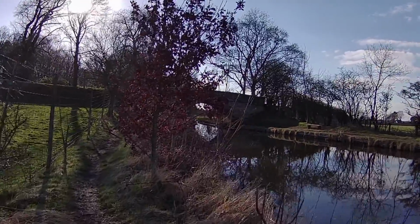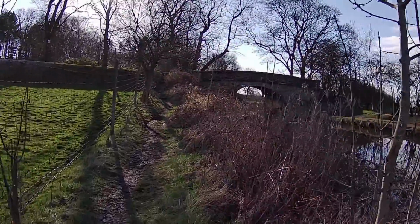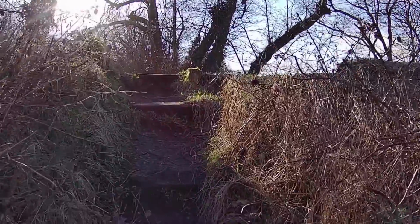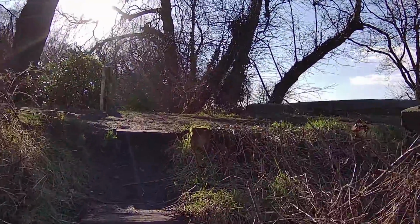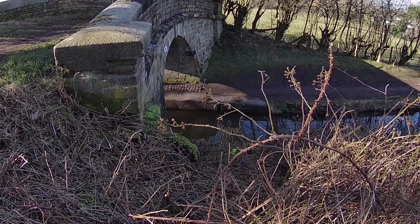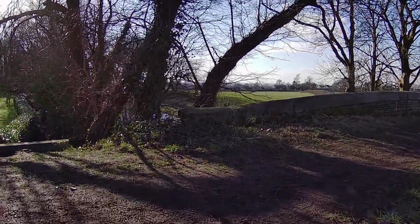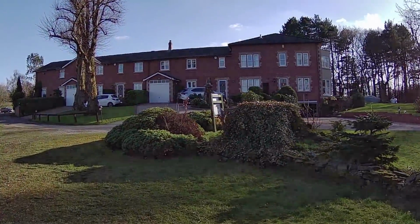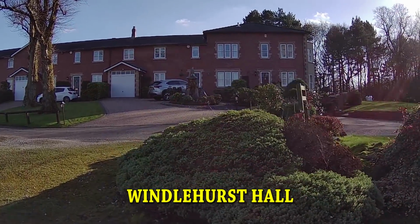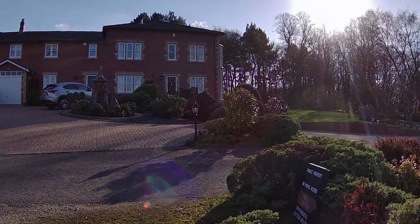We're approaching Bridge 8, and to the left of that is Windlehurst Hall, and that is where the wizard lives. And there is Windlehurst Hall. Looks like it's been converted into private accommodation. And here, in the driveway, is the wizard. It's carved out of a tree stump.